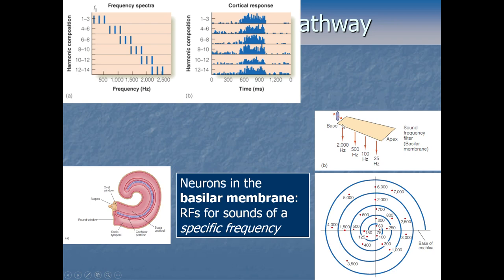And one of those neurons, if I plucked it out, I'd say this neuron has a receptive field of 16,000 hertz. And there are other neurons here at the apex. Again, there's tons of neurons here, but there might be one near the apex here that only goes off for 20 hertz, or one here that only goes off for 100 hertz. And I would say that the receptive field of that neuron is sounds of 100 hertz.